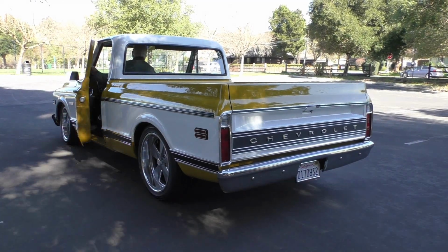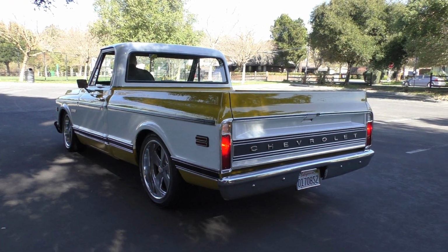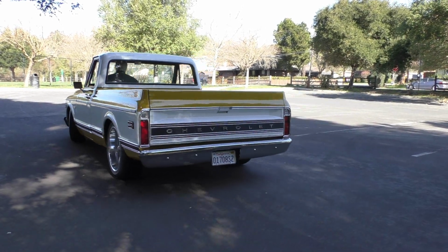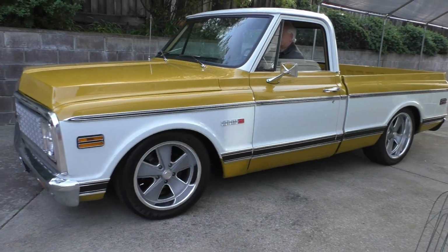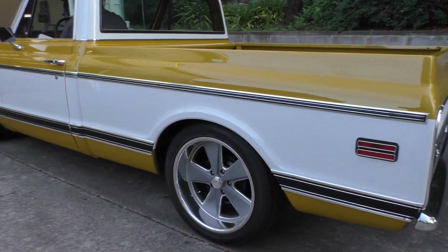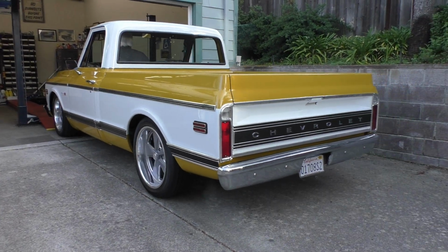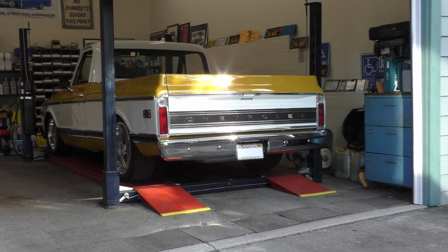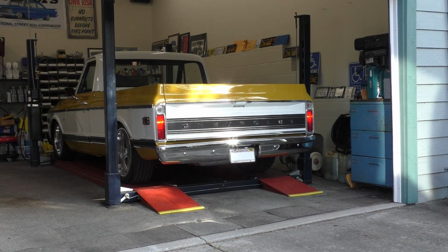All right, he's going to fire it up and flip a U-ey here up in the parking lot. Saw the reverse lights work there. Brake lights. Just a little bit of cam in it.